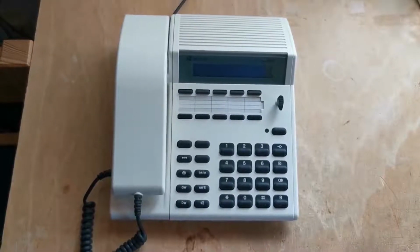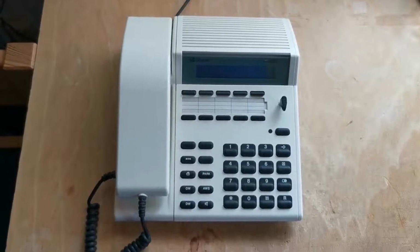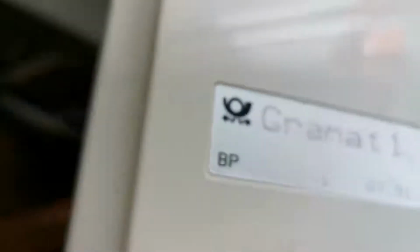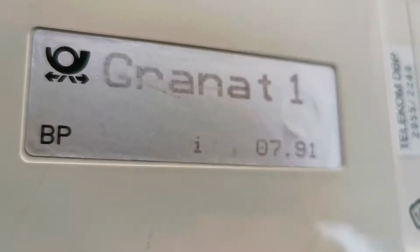Hello, in this episode I would like to present one of the first German ISDN phones called Granat 1. The phone is from July 1991, Granat 1. BP stands for Bundespost, German Post Office. Post, you see that? Okay, good.